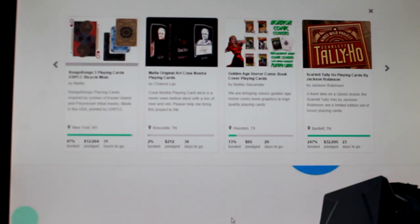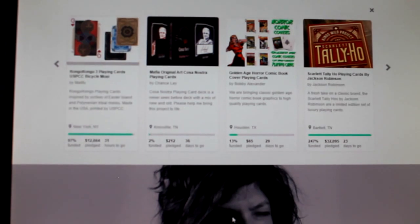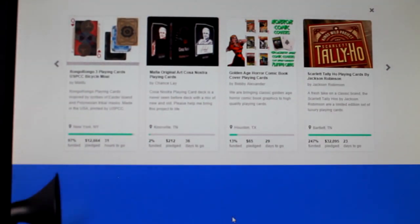A bad one-way back design, but then again, I think the faces are one-way anyways. Whoops. But at this rate, it's not going to happen. Even with 36 days left, it's only got 2% funding over the last couple of weeks, and it's not looking good.